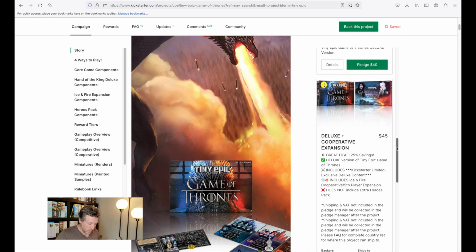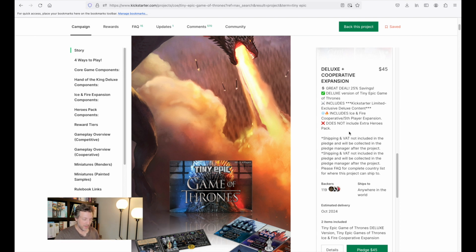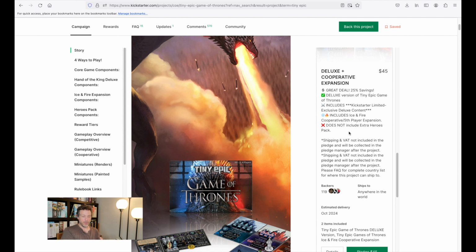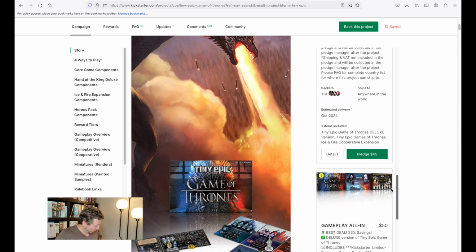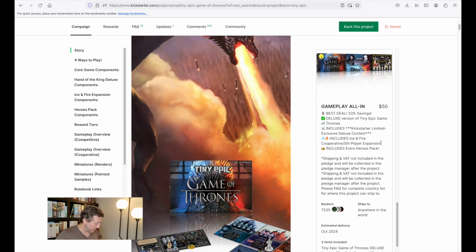Now, if you want to also get that cooperative expansion, you're looking at a $45 pledge with $13 in shipping or $58 total. And that's going to add on both the cooperative expansion and then those extra factions, the Night's Watch and House Targaryen. And then finally, the third pledge here is the all-in. This is a $50 pledge with $15 in shipping and $65 total.